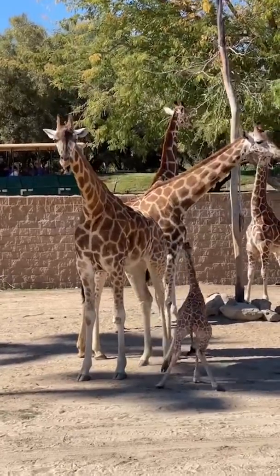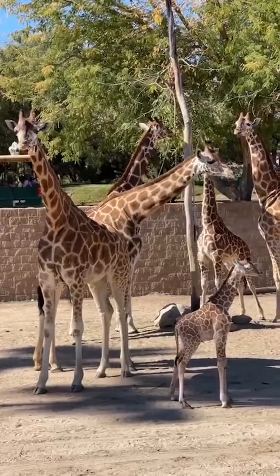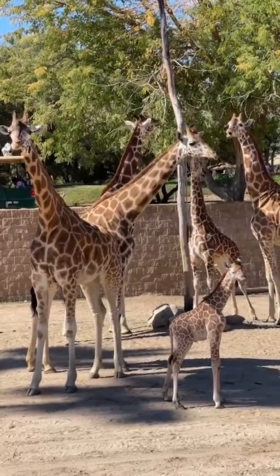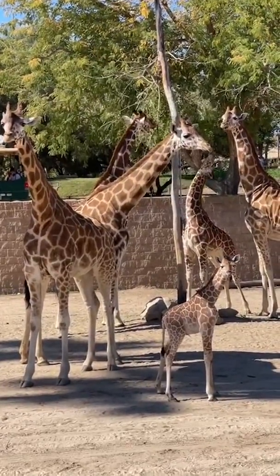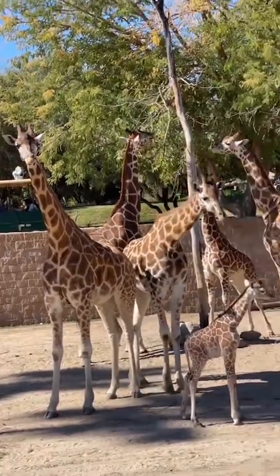Hey, look what mom's doing. Now she's like, go away. Look what mom's doing. She's chewing her cud, and she's chewing those leaves. What? Look at the hooves. Notice the front of the hooves? Guess what that makes her?